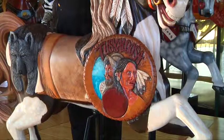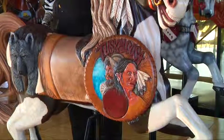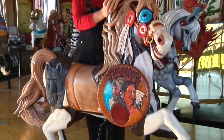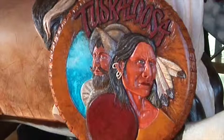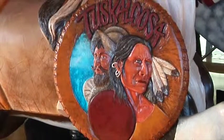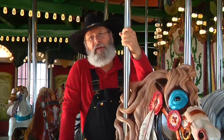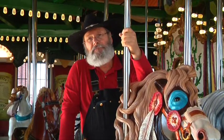The shield depicts both Chief Tuscaloosa and the Spaniard, De Soto. He was the one that actually had the encounter in 1540. Well, I hope that it'll be here at least 100 years from now, and that people wear the saddle out on it.